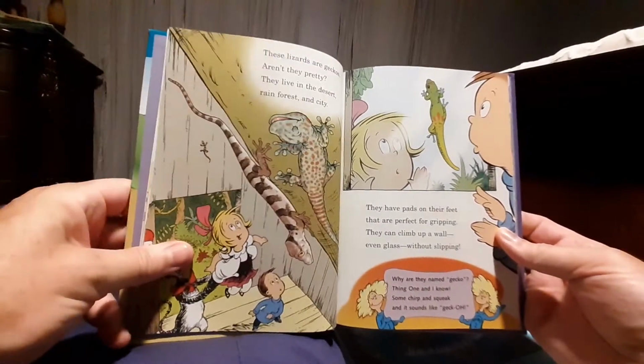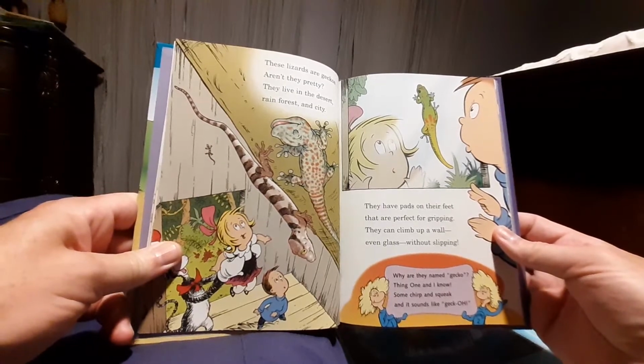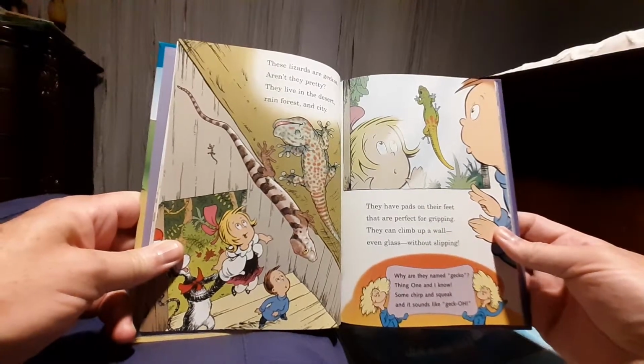Why are they named gecko? Thing One, and I know. Some chirp and squeak, and it sounds like gecko.